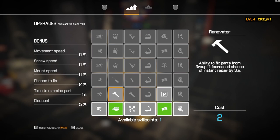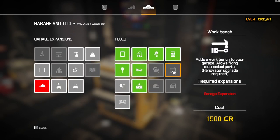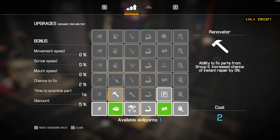Increased chance. But where do I repair them? Because I don't know where to repair them. I believe that we gotta have this workbench in order to repair them. That means I need to be in here with 10,000 credits. There's gonna be a minute under there.